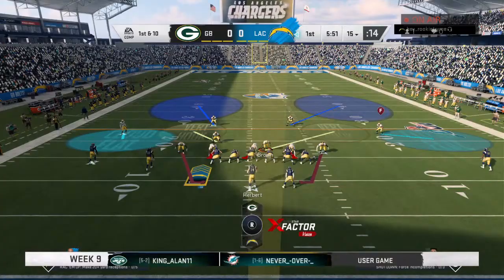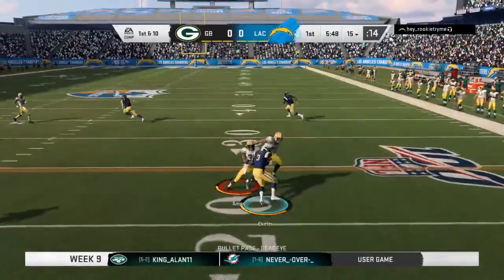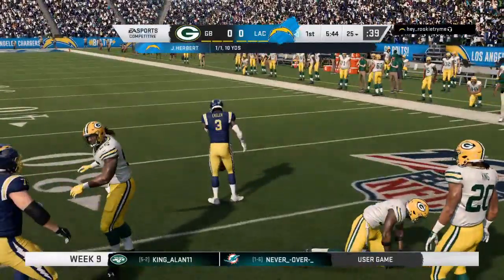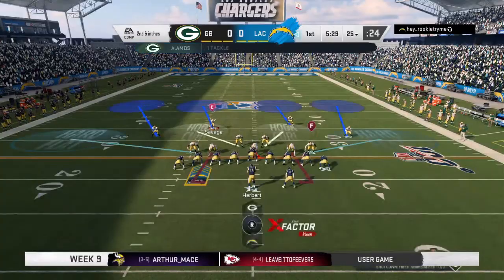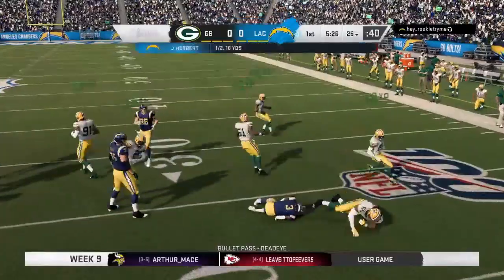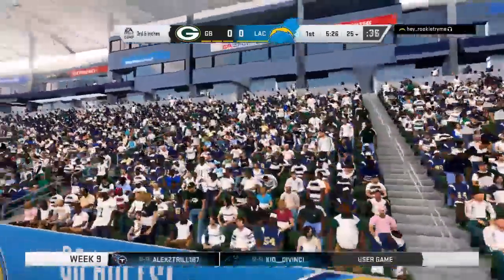Throwing on 1st down, Herbert, he'll get this to Eckler. 10 yards on the pickup there, and it'll be 2nd down. So 2nd and inches after that 1st down completion went just shy of the marker. 2nd down and inches, and that's going to be incomplete. A lot of contact, no call, and it's 3rd down.